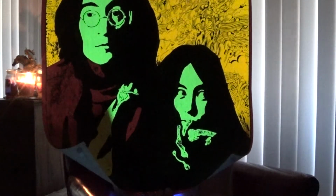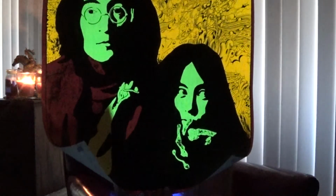And this is a 68-69 John and Yoko poster. So that's pretty cool. And the name of this poster is Innocence is Invulnerable. Okay, that's my two posters that I wanted to show. And now we're going to get going on the Blacklight vinyl.